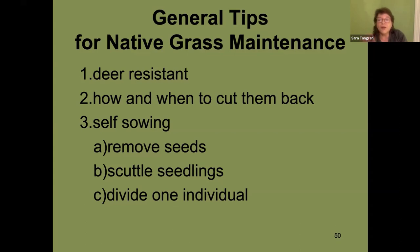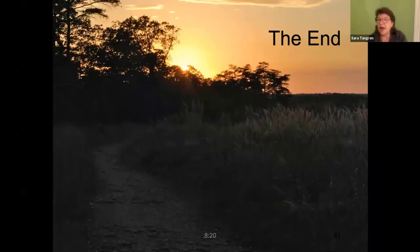If you're starting your own grass plants from seeds, then you literally have the control where you could only plant one individual. Most grass species need a mate to produce really good, vigorous seeds. If you only plant one, like a specimen grass, you won't have much self-sowing unless there are mates around. So that's everything I had to say about working with native grasses in your gardens and your meadows.